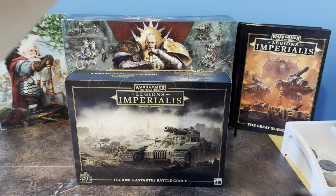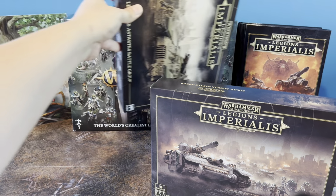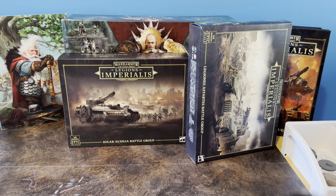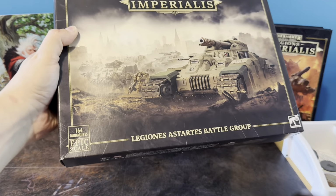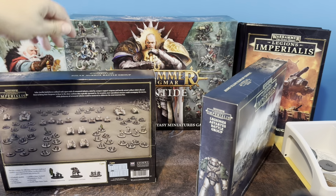Same size box for both, and each one only about A4 this size. So again, I put that next to a White Dwarf over here. It's the same height as a White Dwarf, and the same height as the Legions rulebook, and tiny compared to the Scale-and-Tide. So if you're used to opening up a battle group and it being enormous, just be aware, don't look at them and think, oh, these are tiny. Yes, they are, but you get an awful lot of very densely packed miniatures. I don't know if you can see the actual miniature count on them. The Astartes battle group gets you 164, and simply by virtue of the tanks being bigger, only 160 in the Auxilia battle group. But they are quite beefy kits.